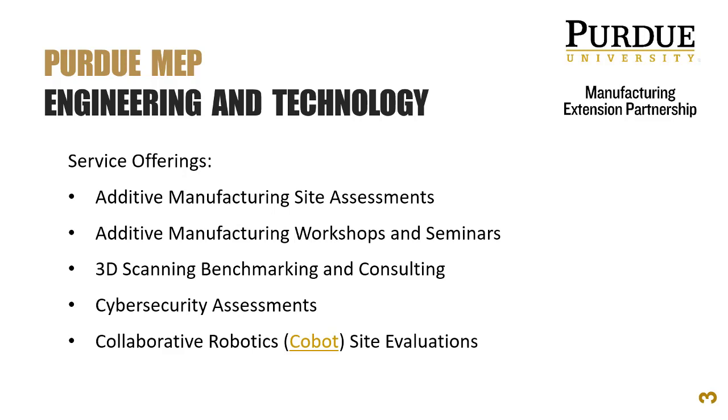And finally, our collaborative robot site evaluations. This is being done through a new initiative called the iSmart program, where we are holding webinars, virtual events, and eventually in-person demonstrations of various robotics technologies, including collaborative robots, but not limited to that. Could include traditional industrial robots, could be general automation such as sensors, light bars, light curtains, vision systems, and others that manufacturers should be taking advantage of.